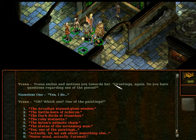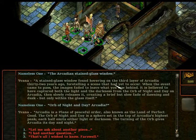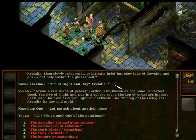Okay, Arcadian stained glass window. The stained glass window found hovering at the third layer of Arcadia 32 years ago, foretelling a scene that had yet to occur. When the events came to pass, the images faded to leave what you saw behind. It is believed to have captured both light and the darkness from the orb of night and day on Arcadia, slowly released it, creating a brief but slow fade of dawning and dusk. Okay, we'll ask about them. It tells us about what Arcadia is.